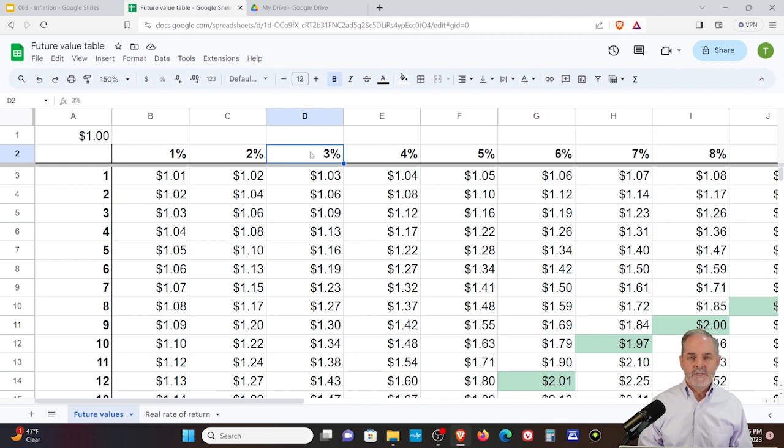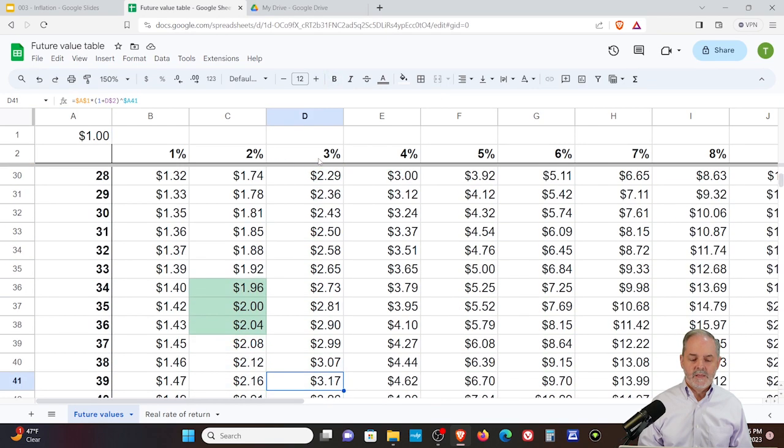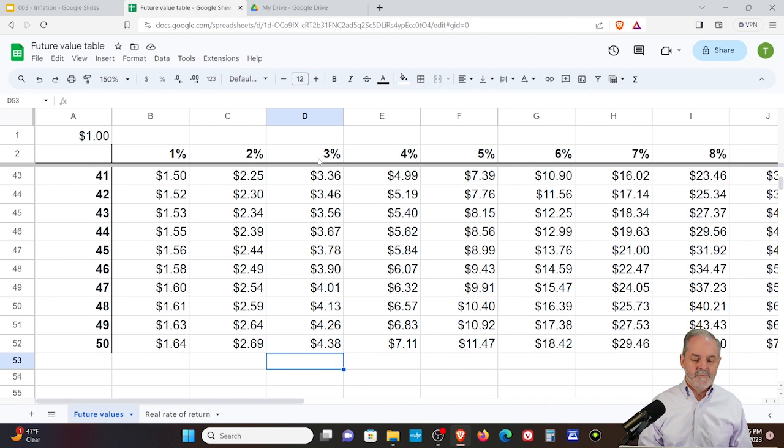Basically, we just established that the historical rate of inflation is 3% per year. So why not look at this $1 as something that might cost you $1 today? And what I'm going to do is scroll down this column to, say, year 50. So 50 years later, something that costs a dollar will cost $4.38.